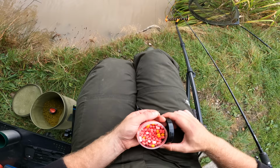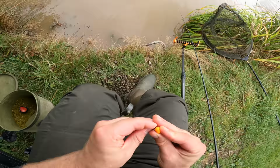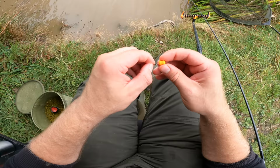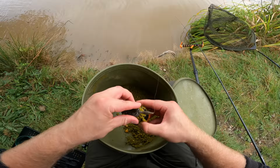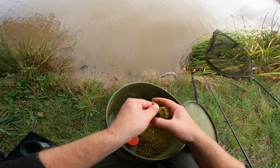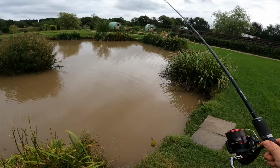Let's try an 8mm chocolate orange this time. A little bit tricky to get them on these. It's sometimes easier if you push the bait screw against your nail. There we go. That's better. Where was that one? Just out there where that swirl is, I think. That'll do.